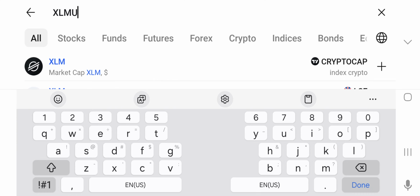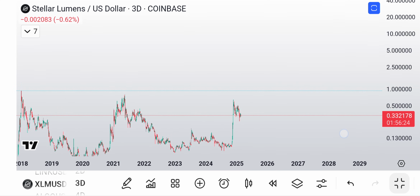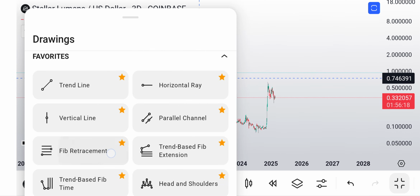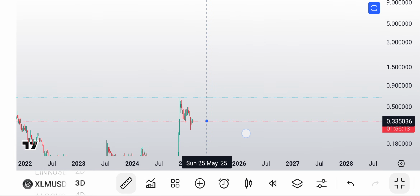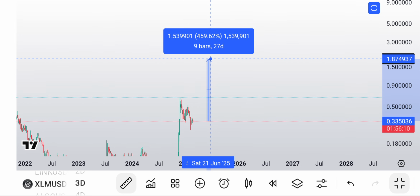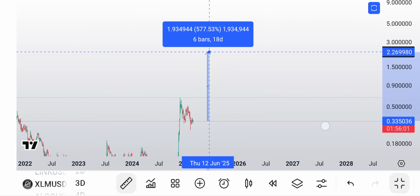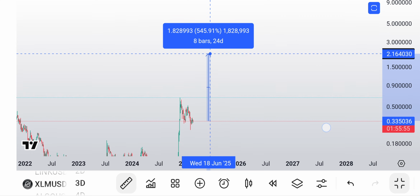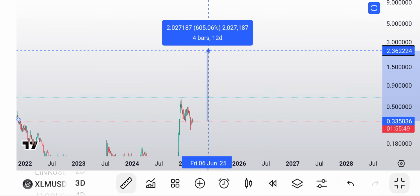All right, so we'll go back to XLM, and then we're going to do the same thing so that we can figure out what the price is going to be. But before I do that, let's see. You know what? No, let's do this first. We'll take a measurement and go up approximately 550%. So that brings me up to 218. And then if I go up to 600%, that's about 235. So 215 up to 235.